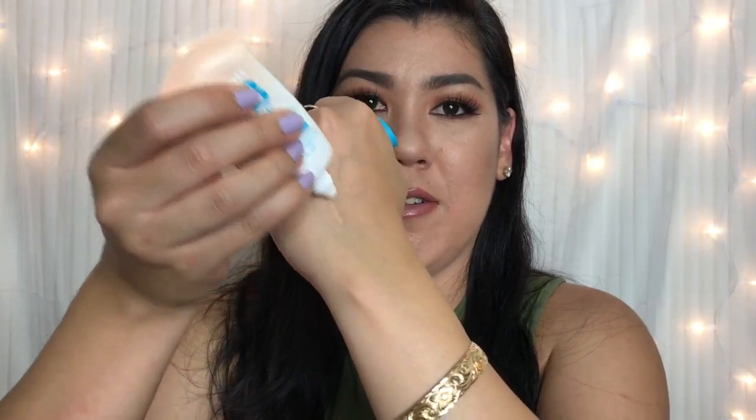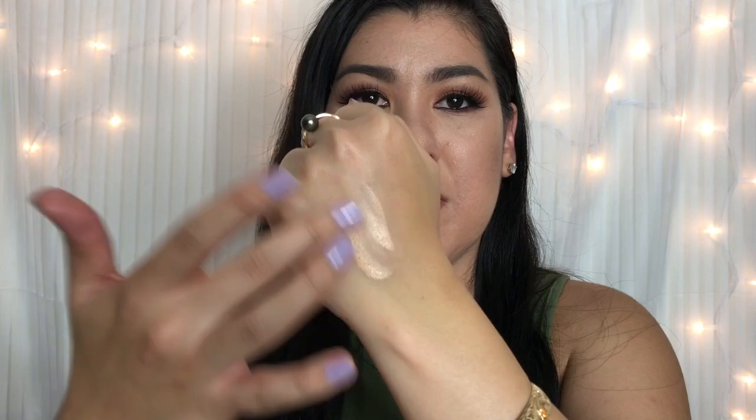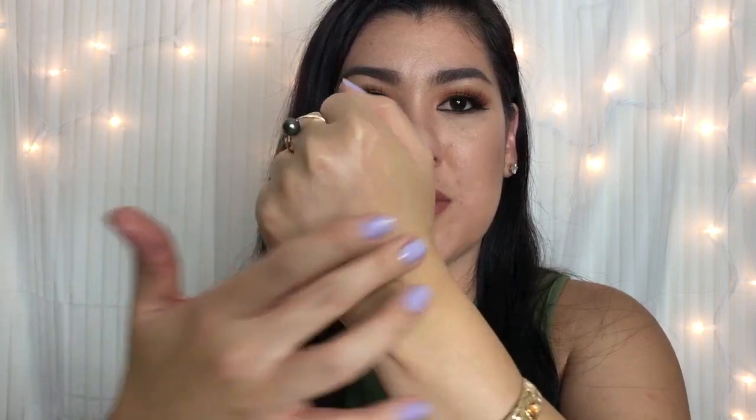And what I'm going to do now is swipe the BB cream so you can see just how lightweight that is, since we're all about this life right now. See how light that is coming out of the container? So this is a BB cream. See how it kind of just blends right into the skin? Just kind of mellows out a little bit of the imperfections and everything, but not too much.